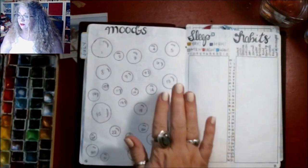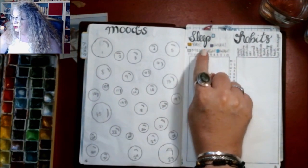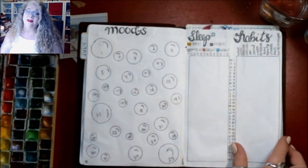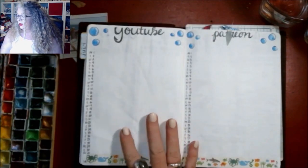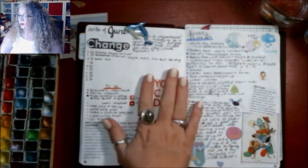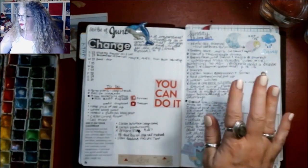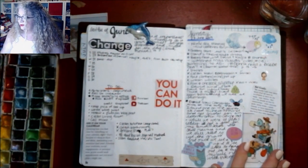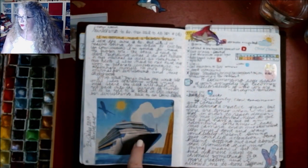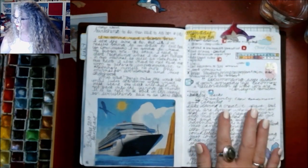So my mood tracker, I think it turned out pretty good. I don't know why I put this over here, because this is for this. This is the sleep color, but that's okay. This I think is going to work really well. This is June's page, June overall. And then this was Sunday's page. And just some notes. And then this is today's page.